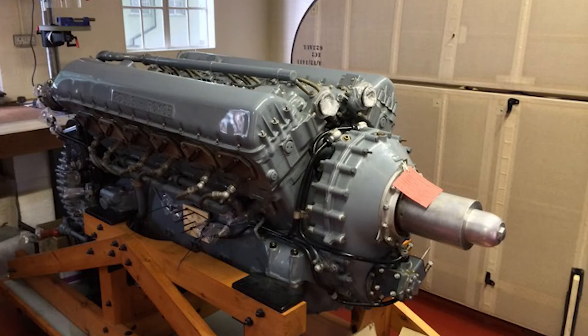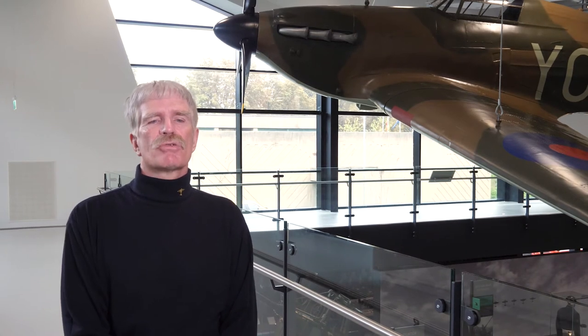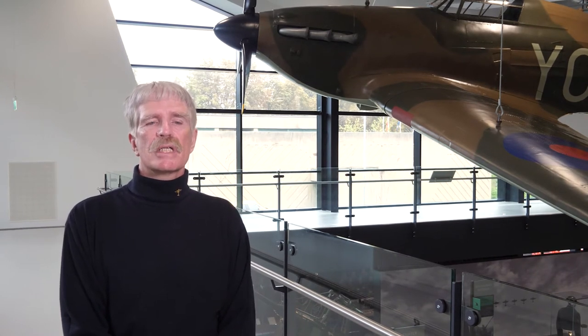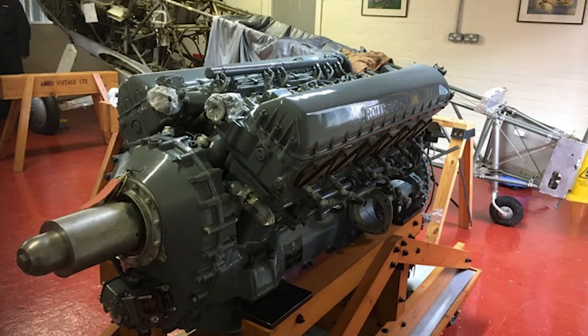Rowledge, we mentioned earlier with the Kestrel engine, added 5 more litres to give us the 27.6 litre Rolls-Royce PV-12. PV is private venture. That means there were no contracts with it, and Rolls-Royce were taking a calculated risk to build the engine. But this became the Merlin, the most famous aircraft engine of all time, and had enough power now to get away from biplanes and to build a monoplane. The Hawker steel tube fuselage was found strong enough to manage the power of the Merlin.